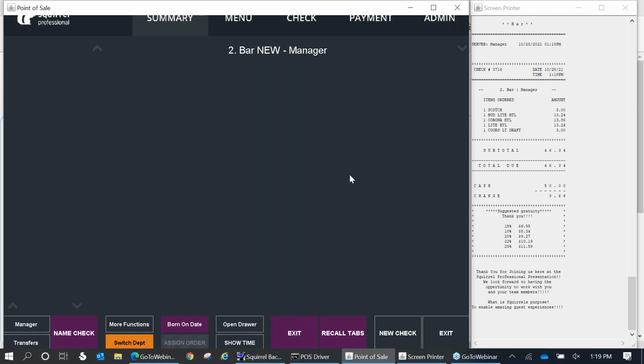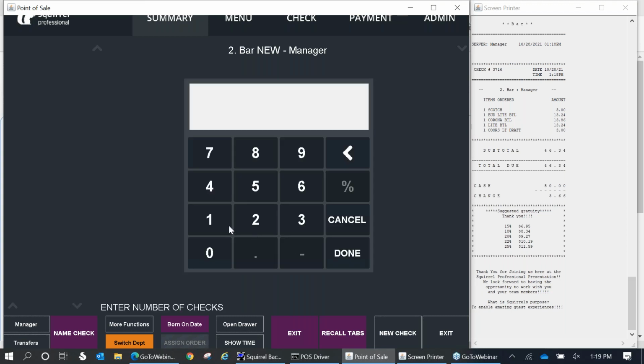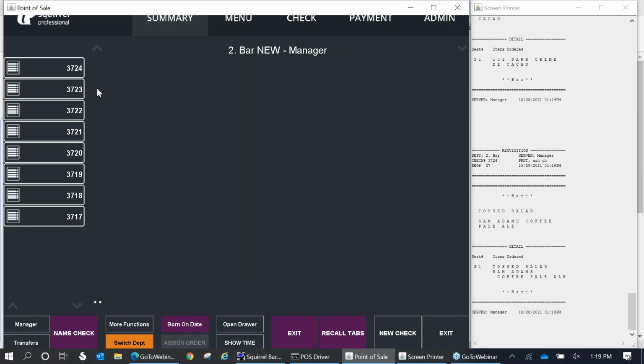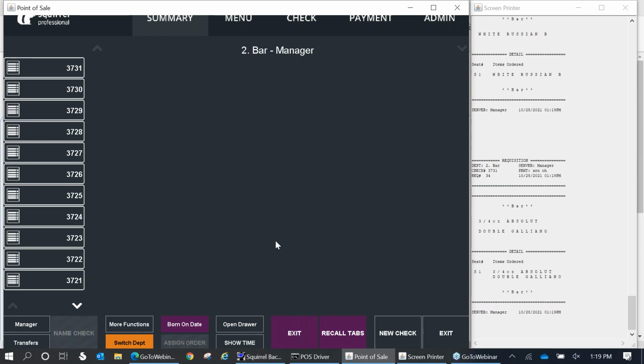The next one that I want to show you is recall tabs. And that one's been around for a while, but it's amazing how many people don't actually know about it. So I'm just going to here really quick, create some tabs. And by doing this, I can show you how the screen fills up pretty quickly with tabs. And we typically get about 12. And I can scroll to look at these. But if you're a busy bar, college bar, casino, if you just have a really busy bar environment, it becomes a little bit cumbersome to do that.